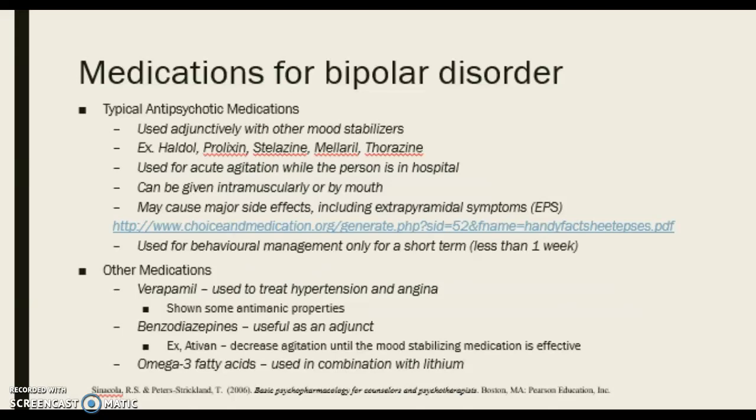They're usually given as an injection or by mouth, but they also do cause significant side effects, including EPS. There is a fact sheet here on EPS symptoms to look out for people who are taking these medications. These medications are usually only used for behavioral management reasons and for short term, so waiting for other medications to start treating symptoms. So other medications used to treat hypertension and angina, they seem to show some anti-manic properties.